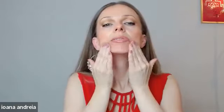Okay, so for the first movement, we put the finger here and drag upwards. You don't drag the skin like this, so always upwards, and then you go low to the collarbone like this. You can use two fingers or as you wish. It doesn't have a rule. You can do it like this and then go down.